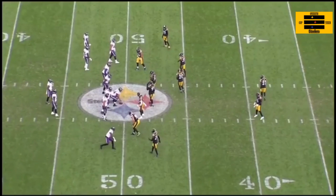Today we're breaking down Joey Porter Jr. and his performance in the Pittsburgh Steelers victory over the Baltimore Ravens, 17-10, this past Sunday. Up until this game, Joey Porter had only been playing in sub packages, not really very many snaps on defense when it was just base. In this game, in the second half in particular, Joey Porter Jr. was out there the majority of the plays and snaps.